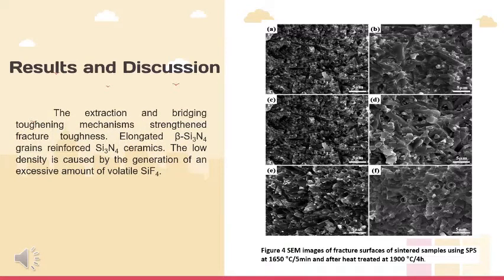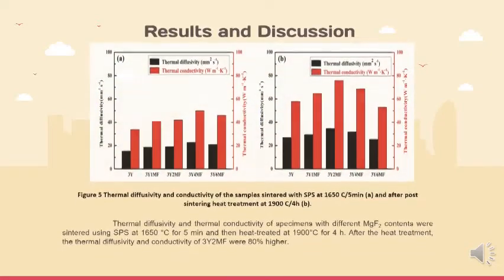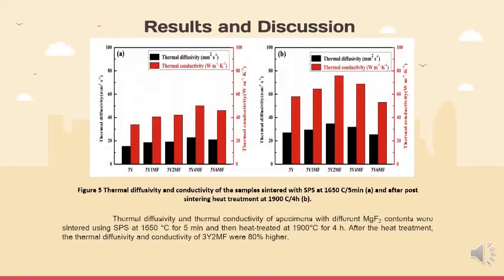in Figure 4. However, after annealing, the fracture toughness of the 3Y6MF sample decreased because of the generation of an excessive amount of volatile silicon tetrafluoride during the heat treatment that formed pores, as shown in Figure 4f. In Figure 5, the thermal diffusivity and thermal conductivity of specimens with different magnesium fluoride contents, which were sintered using SPS at 1650 degrees Celsius for 5 minutes and then heat treated at 1900 degrees Celsius for 4 hours, were illustrated.